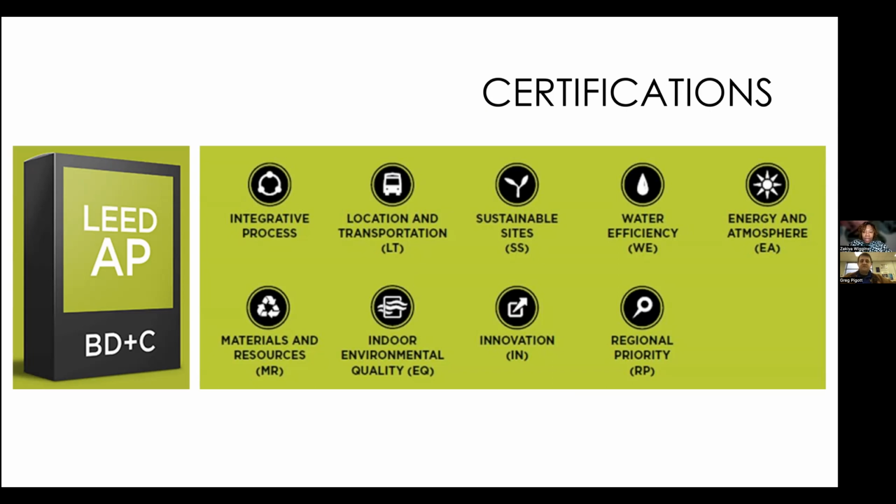I am LEED accredited, and that means we're looking at an integrative process. Is the location conducive to transportation? Are you having to go miles and miles to get to public transit, or can you just walk down the block to catch a bus? That's really important when you think about who has access to a building, and how that building is connected to its environment. And there are a ton more.